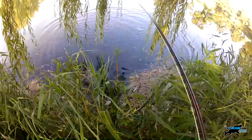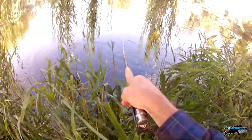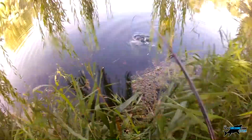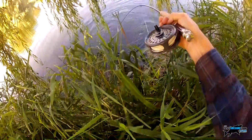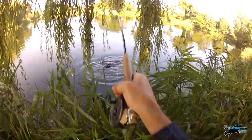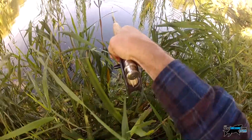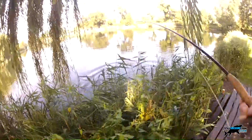Wham! He raced into the margins and grabbed it. Come on! Have you ever tried to play a double figure trout with one hand and film with the other? It's not easy. All the time I was trying to side strain that fish on a short line to prevent it snagging the line in those branches. Eventually I took a gamble and managed to get out from under the tree and into an open area.